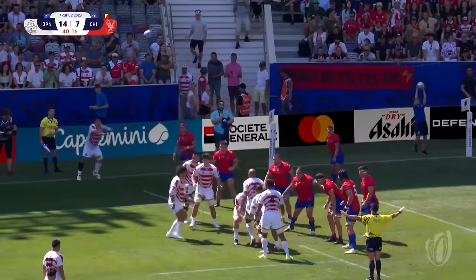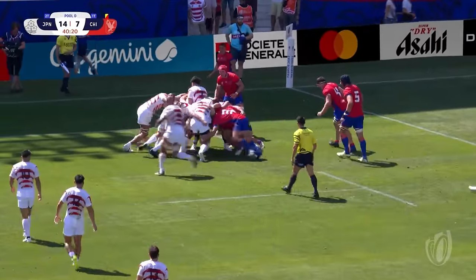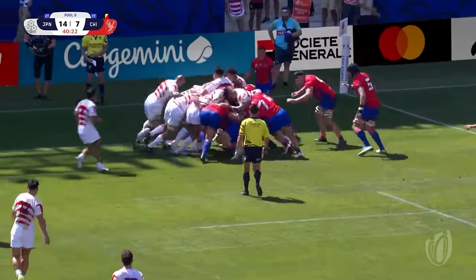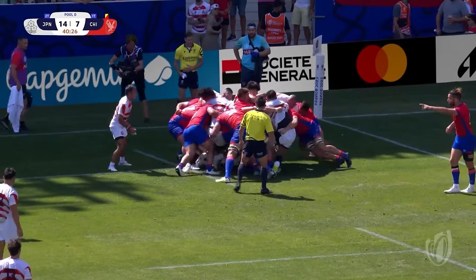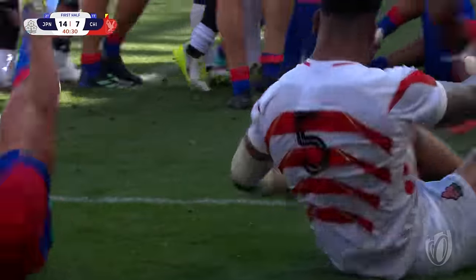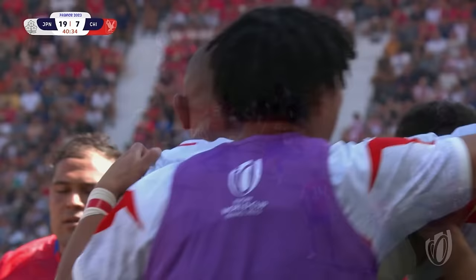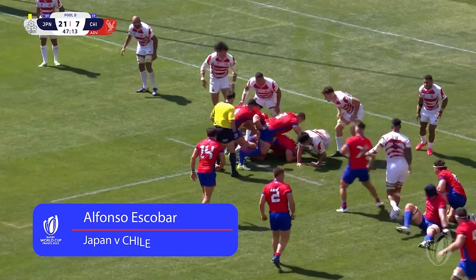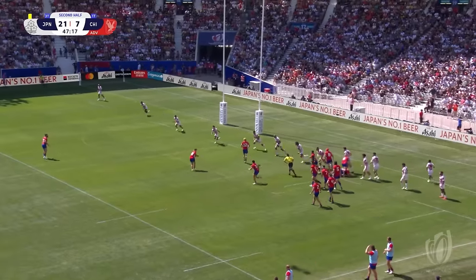Nakamura. Sakati with the throw. It's down the back. Ball's at the front. For maul. Michael Leach, who's lost the headgear, and now they maul. Now they grind and rumble the Japanese forwards. Chile having a whole fan peeling away. They can't do so. And it's a second try for Amato Fakatawa. Yeah, penalty advantage. Chile pounding away on this Japanese line, looking for their second ever try.